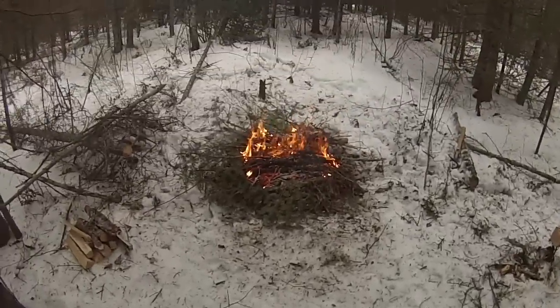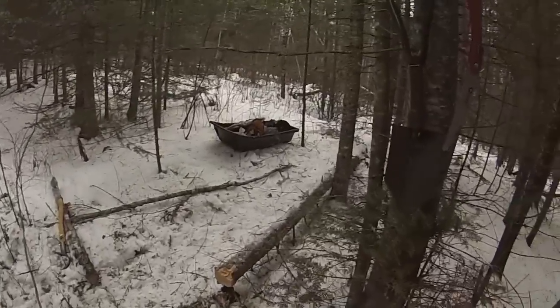All right, so the fire is still going. As you can see, I'm doing some more clearing around here.